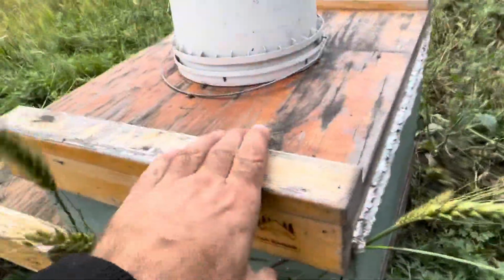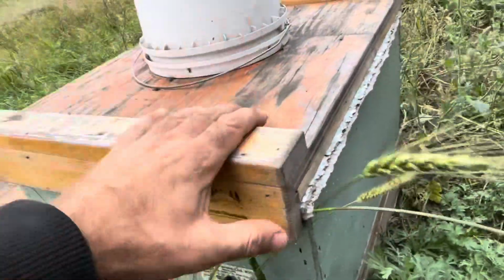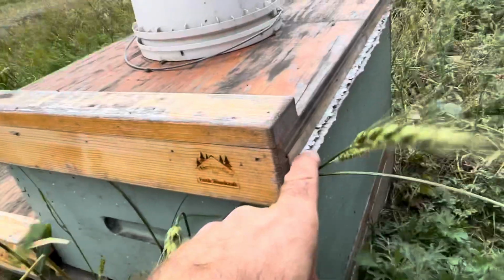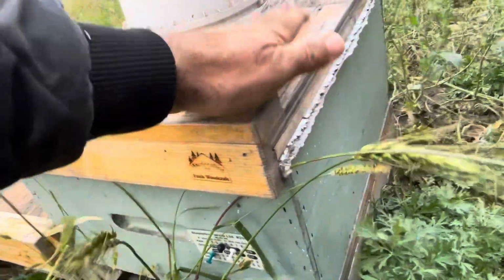And my tops are profiled. Ever since I went with this style of top, I don't seem to have the tops blow off, and it helps too. I won't break the seal, but there is a layer of propolis between the two sides of the foamy, and it kind of sticks things down.